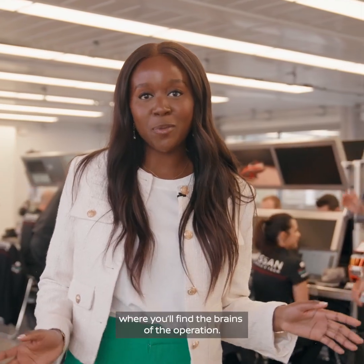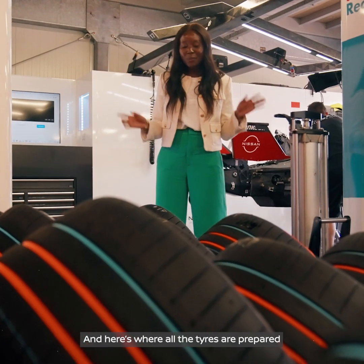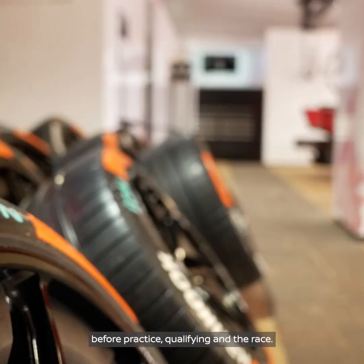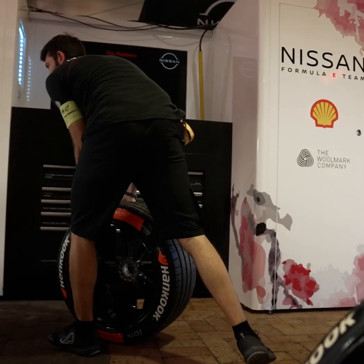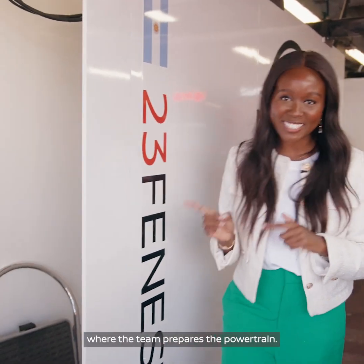The engineering area where you will find the brains of the operations. Here they'll work on the software systems. And here's where all the tyres are prepared before practice, qualifying and the race. Here we have the powertrain room where the team prepares the powertrain. It's so top secret that I'm not even allowed in it.